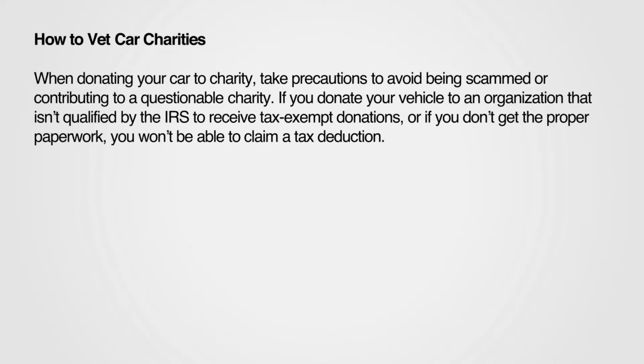How to vet car charities. When donating your car to charity, take precautions to avoid being scammed, or contributing to a questionable charity. If you donate your vehicle to an organization that isn't qualified by the IRS to receive tax-exempt donations, or if you don't get the proper paperwork, you won't be able to claim a tax deduction.